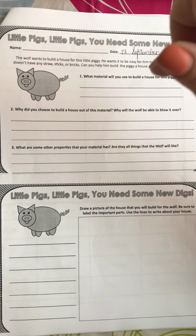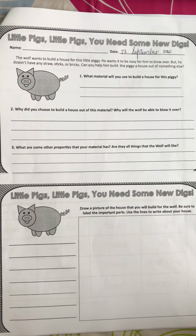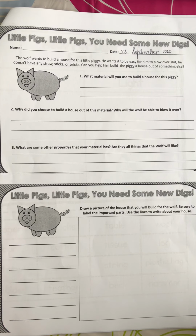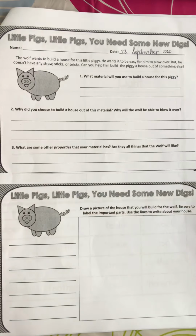So there are things like wool, paper, glass, metal, concrete, what else did we say? Rubber, I guess, leather, cotton. There are many different types of materials. Choose one that you think is going to be easy for the wolf to break or to blow over. So you can write that material in there. Don't worry about the spelling. I'm not going to mark the spelling.